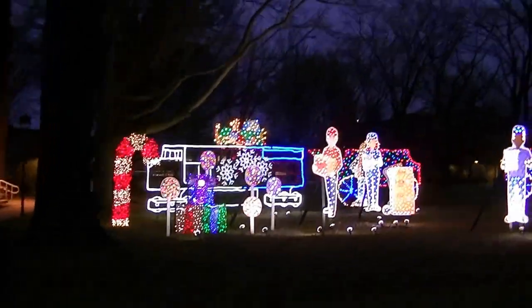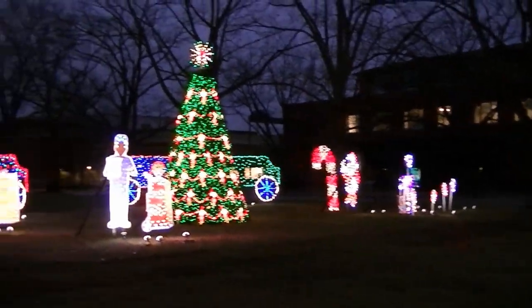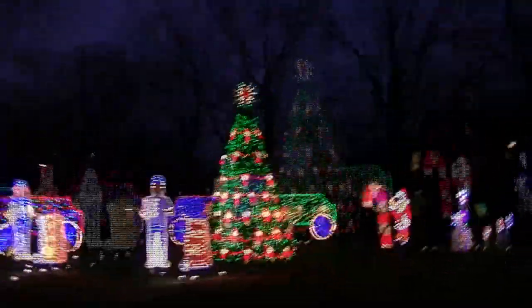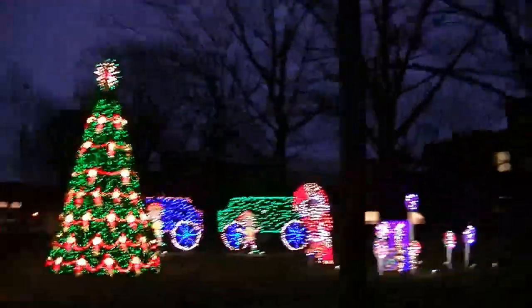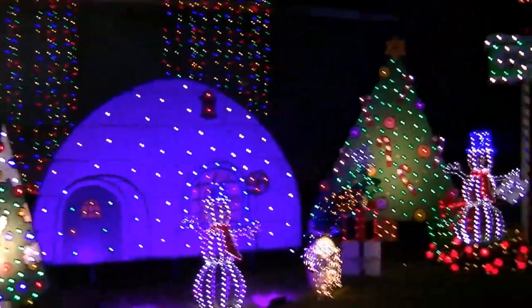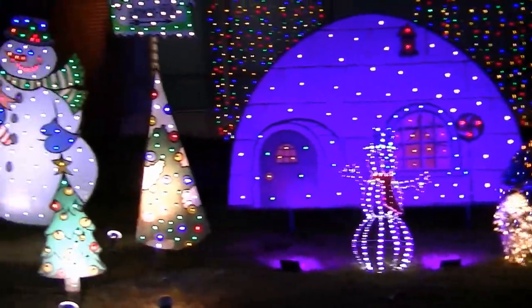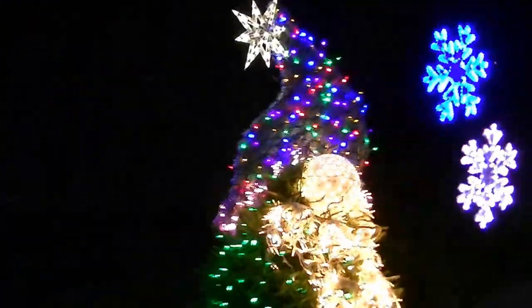Colors pop in the video as much as they do in person here. It's very vibrant. Still moving south on Noble up the hill. The sign says Gnomesville. Again, just amazing, vibrant colors.